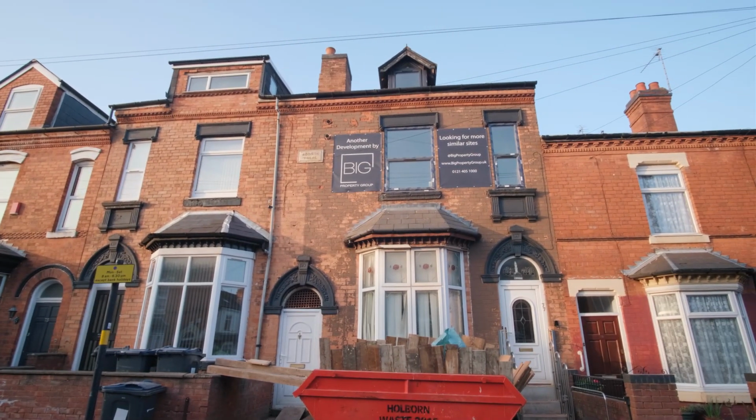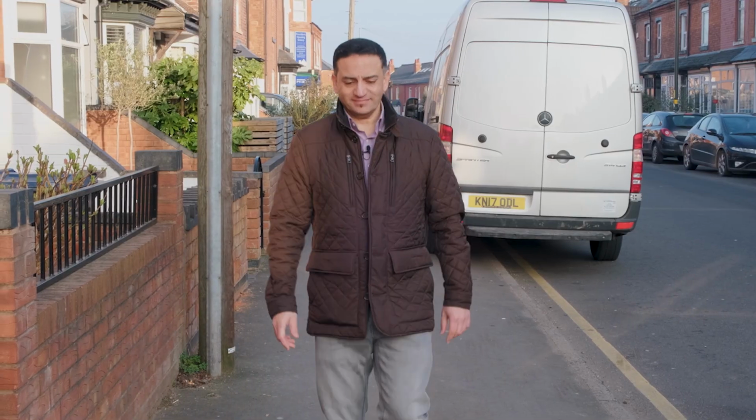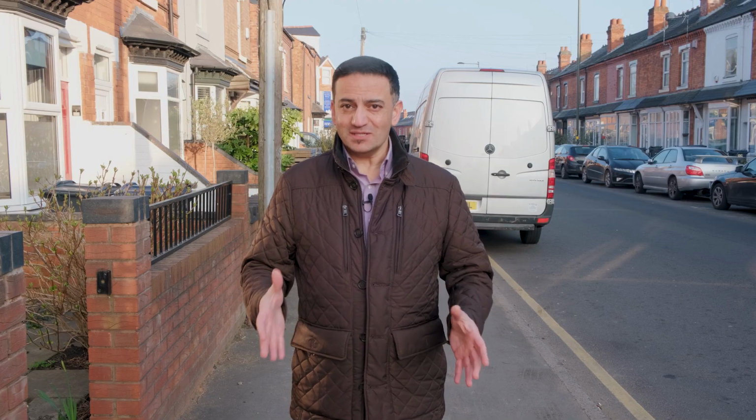HMOs are a fantastic cash flow strategy. What that means is they produce a far superior income than a standard family house would when you're letting it out. What makes it even better is if you can acquire it like this using none of your own money, which is exactly what we did with this particular house.